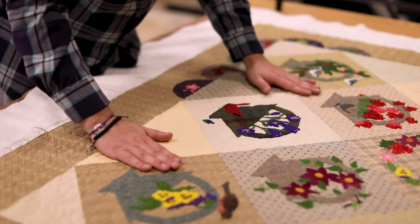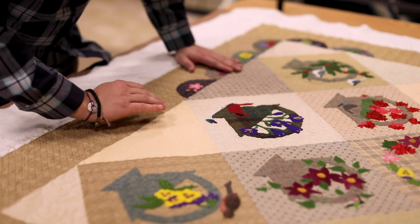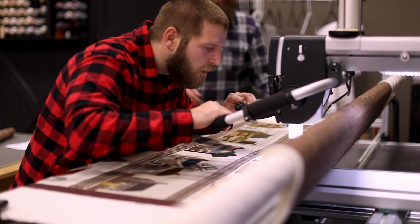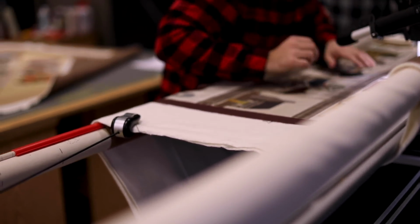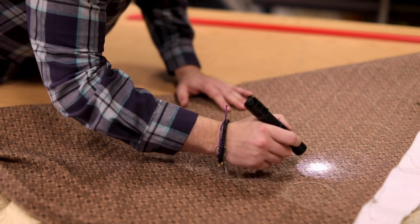Hi, my name's Tyler. I'm a long arm quilter here at Primitive Gatherings. I've been working here for about 6 months. I've known Luke and Jake since grade school, so I'm very excited for the opportunity for them to bring me in and train me how to long arm quilt. So I've seen this business grow from backyard quilts to what it is now. Very excited to be a part of it.